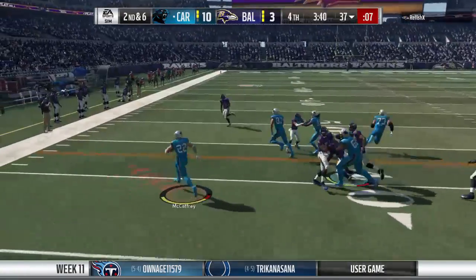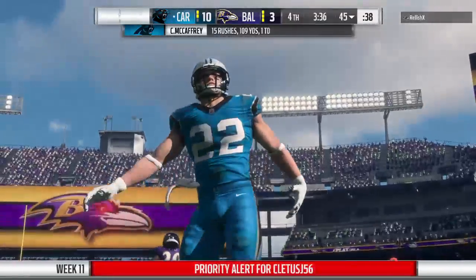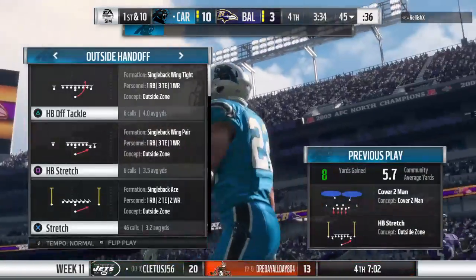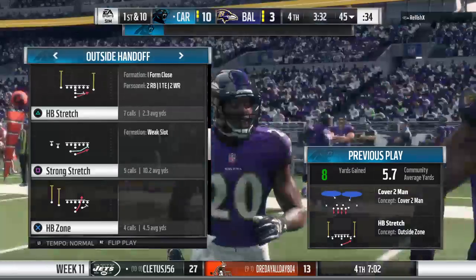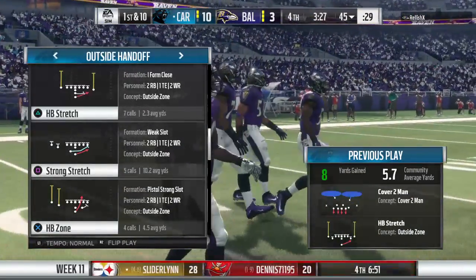Another run, this time McCaffrey. And some room to maneuver. And he'll be brought down right at the 45-yard line. It's an 8-yard pickup and leads to a new set of downs. But they didn't accomplish their goal. They didn't get a stop there, gave up another 1st down.